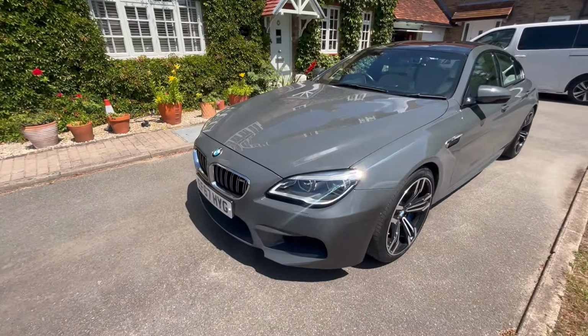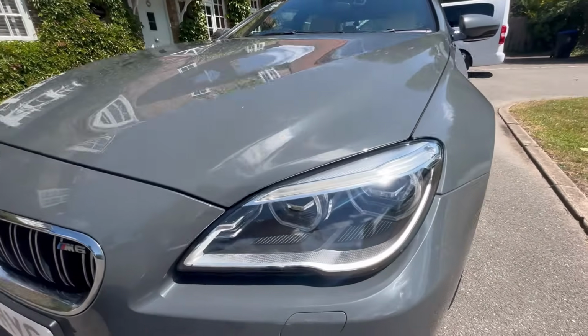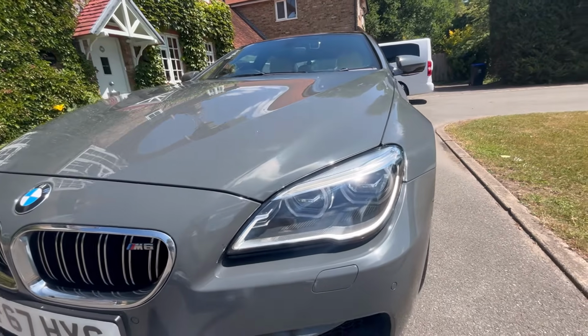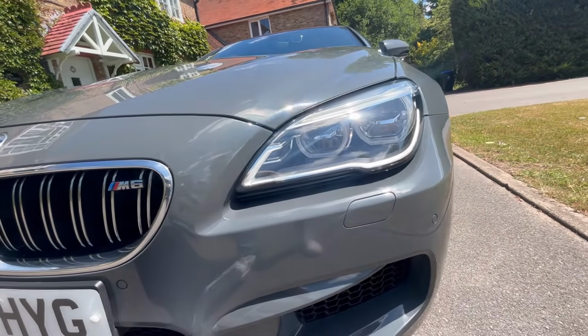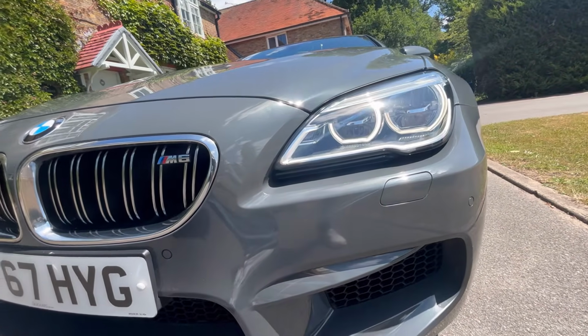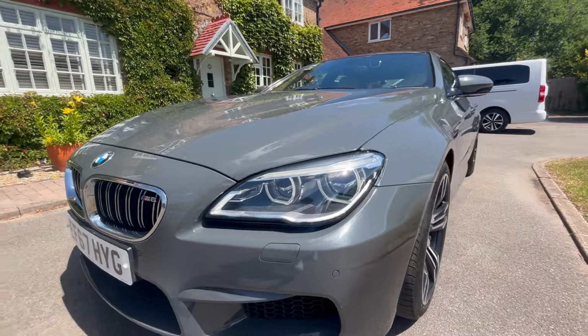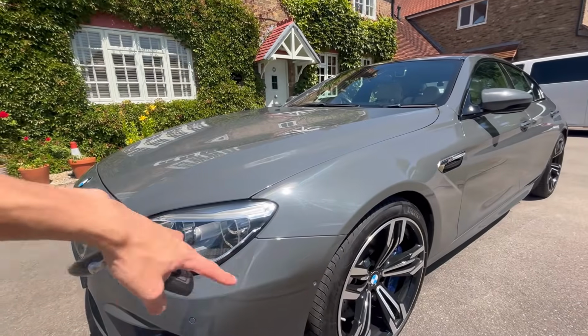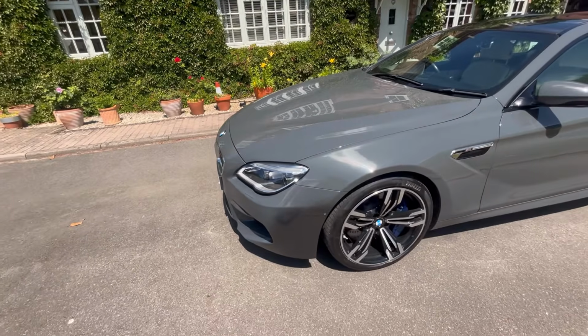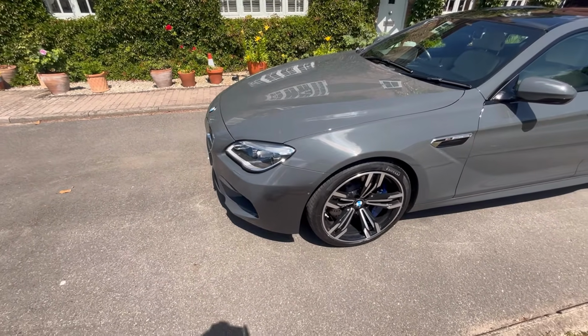And yeah, all LCI models come standard with adaptive iconic LED headlamps, which have this really cold look to them. They look really cool when they're turned on. And you can just see the DRLs flashing. This one's got the optional surround camera system as well, which gives you 2 bumper mounted cameras on either side and a reversing camera to make up a sort of 360-ish looking view.